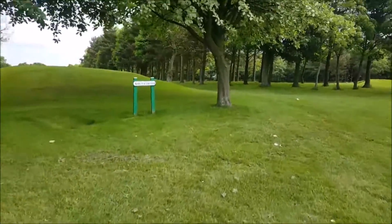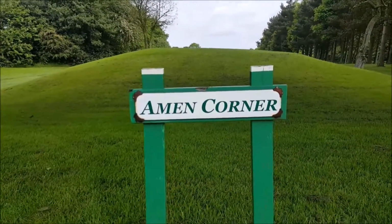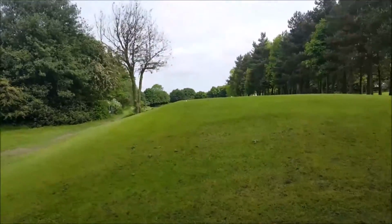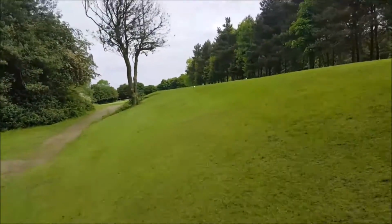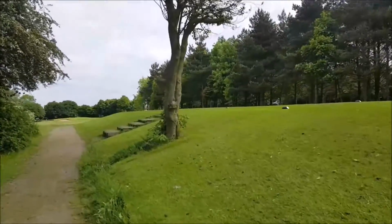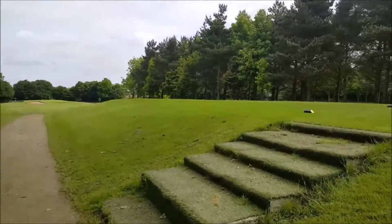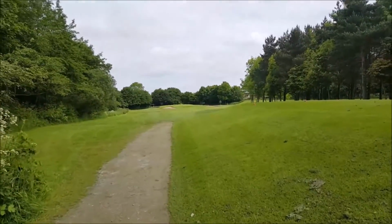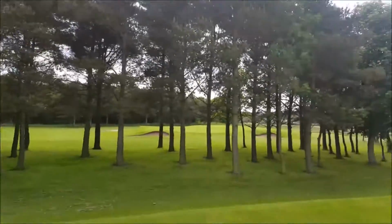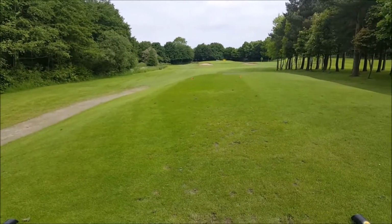Right, so this, I'm assuming, is the signature part of that course. Give you a little look here. Amen Corner. It's 2 par 3s back to back, and at first glance they do look quite easy, but as you've seen us play today, and as most of you will know, par 3s are generally where you lose most of your score. This is your bit. I'll just take you up the steps. That's the next hole there. This is it. So I'll now show you the review for both of these.